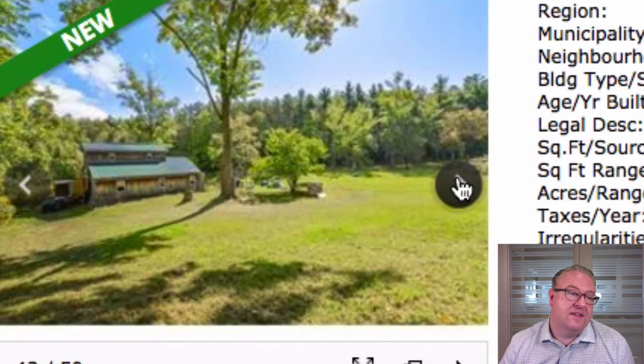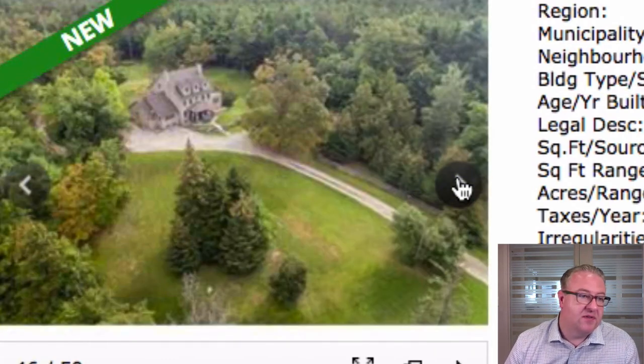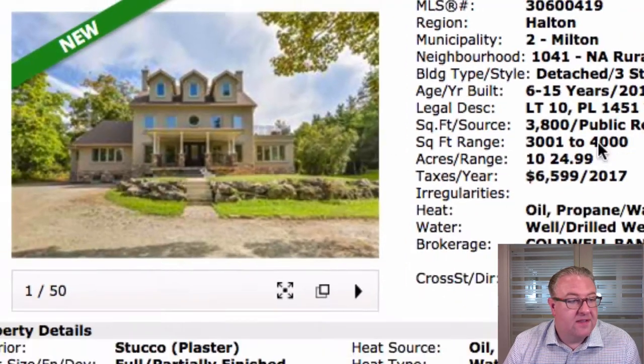If you look at what else is out there for 1.55 million or close by, I think that this one is one of the better options out there.